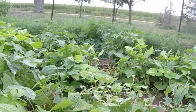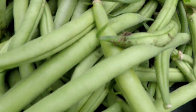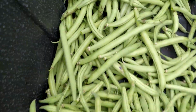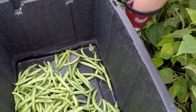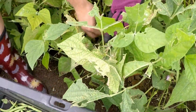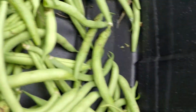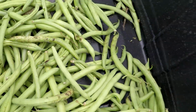Okay, show all the beans in our bucket. She puts it as close as she can to the beans. You think it's gonna be all the way full by the time we're done?